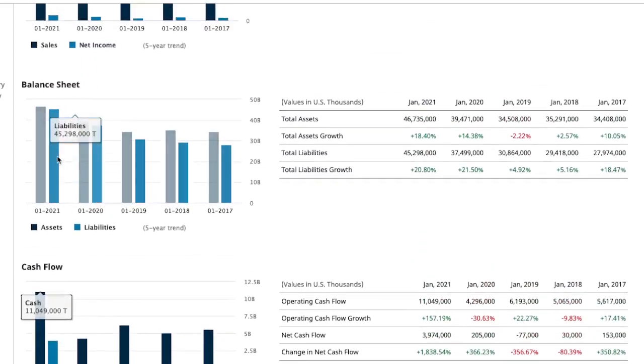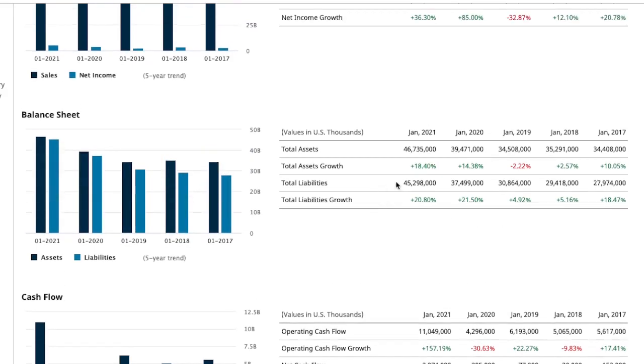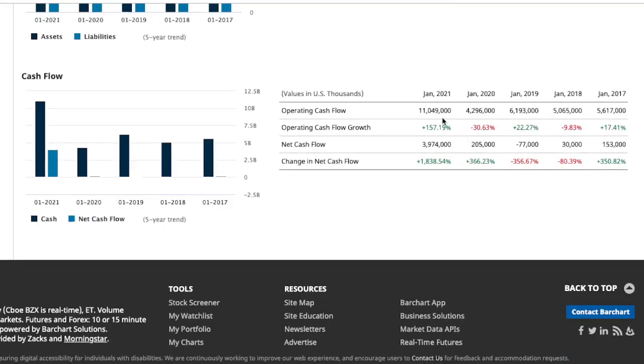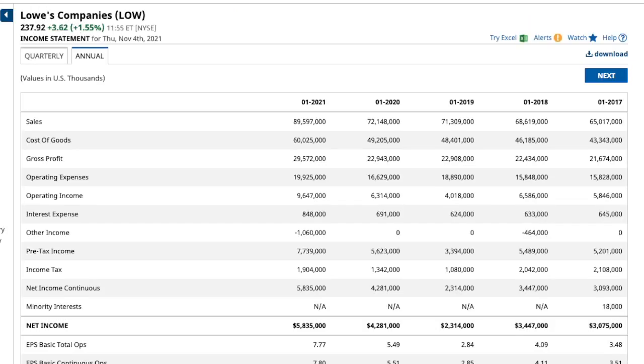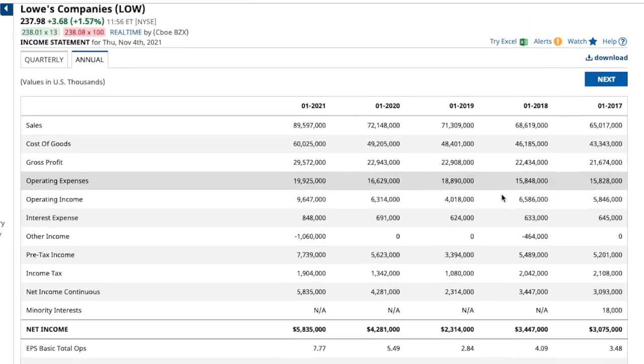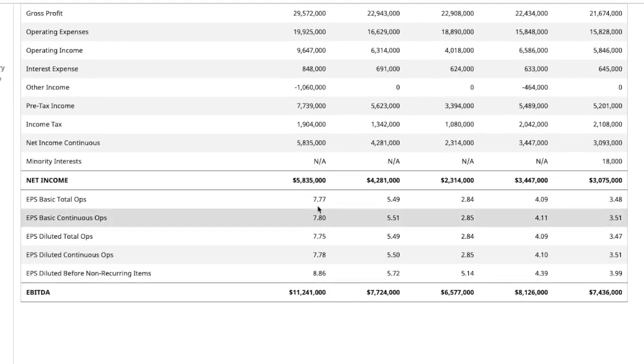Some people complain about their debt. They do carry a high amount of debt, but I don't think it's an amount that's not sustainable. They're able to pay their bills. They have good cash flow, so debt shouldn't be a concern. Let's look at their income statement. Income statement is great. 5 billion in net, so that's great.